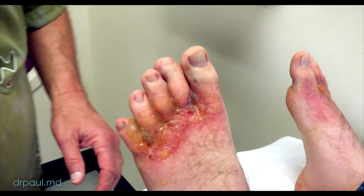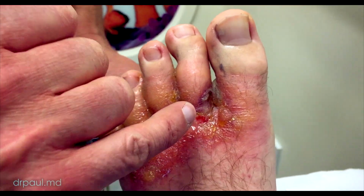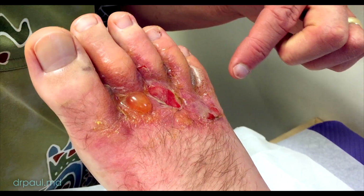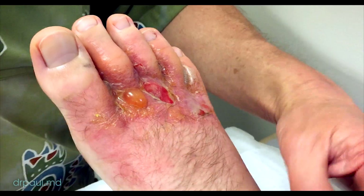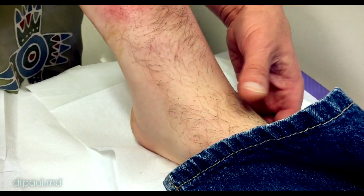Impressive. So you can see we've got blisters that haven't popped here, and it looks like blisters probably popped there. Definitely we've got raw skin here with a blister on the side and these blisters between the toes. I can see that you've got swelling probably up to about that level, and that's impressive.